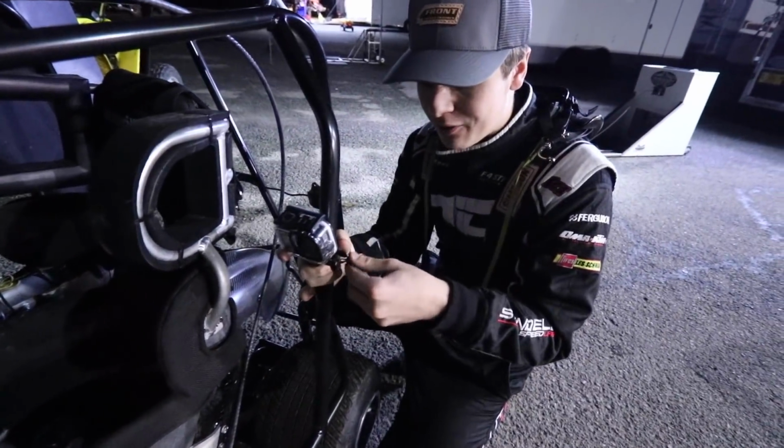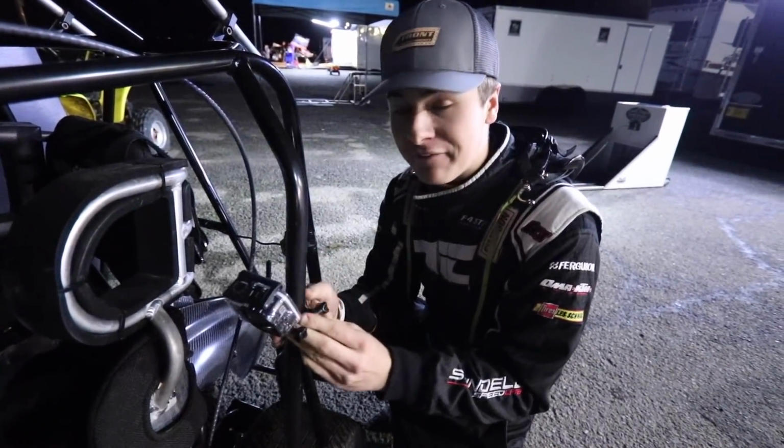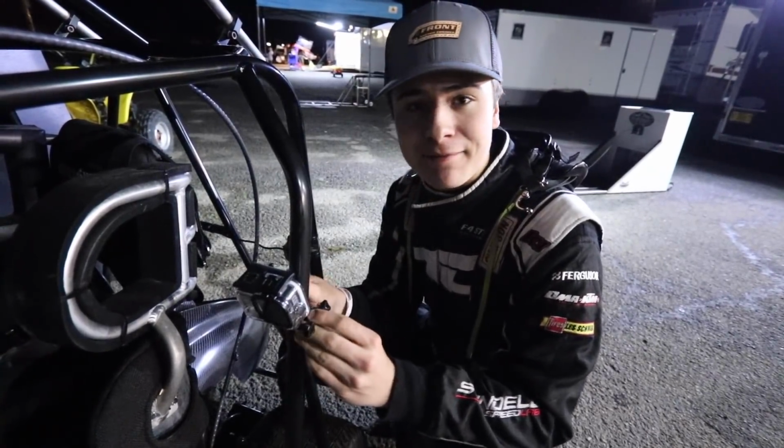Just getting our GoPro mount all ready for the heat race. We're in heat race number 4, rolling off from the third row inside. So we gotta pass some people, but fortunate enough, the track's already pretty slick since they've been racing all day long.